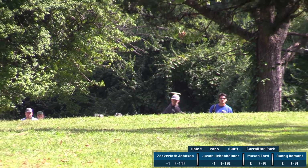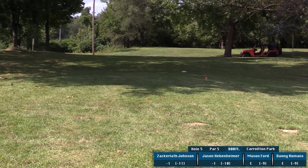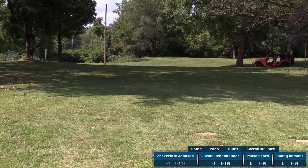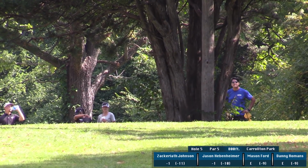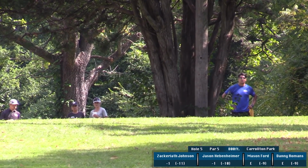Jake could get to the pin from here, I think. A little bit too much turn maybe, but good ground action. And yep, that's right by, just as far as Zach. Yeah, making this hole look very easy, even though it is not easy.